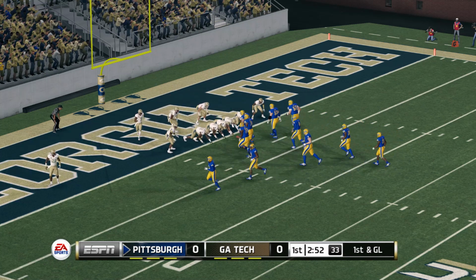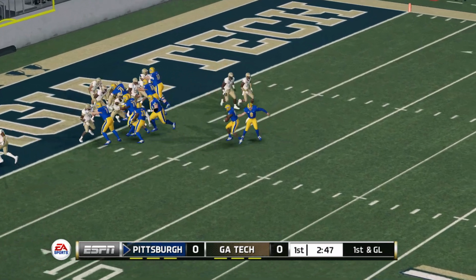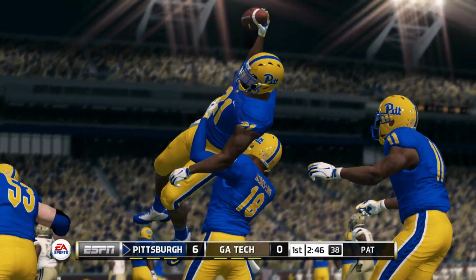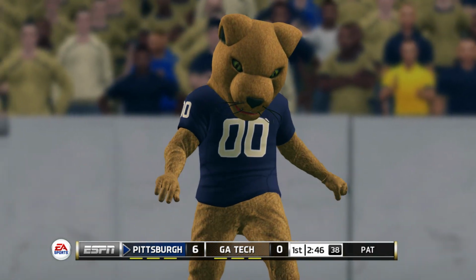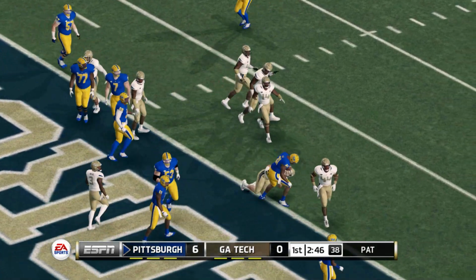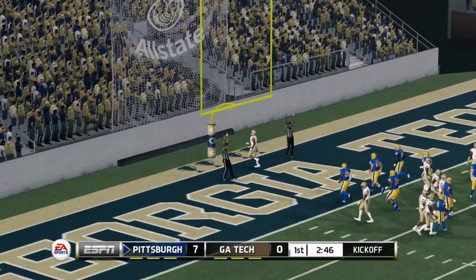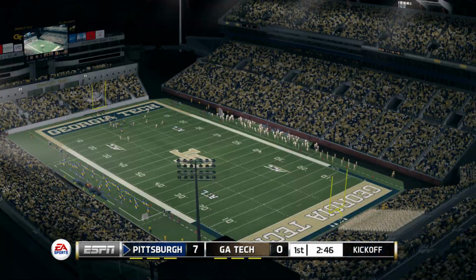Mike six. Mike six. This defense not wanting to give an inch here. Davis on the give. Touchdown, Pittsburgh! That is great, tough football right there. Getting down to the goal line and just punching it in. And he adds the extra point. It was an 8-play, 78-yard drive, and that's good for a touchdown.